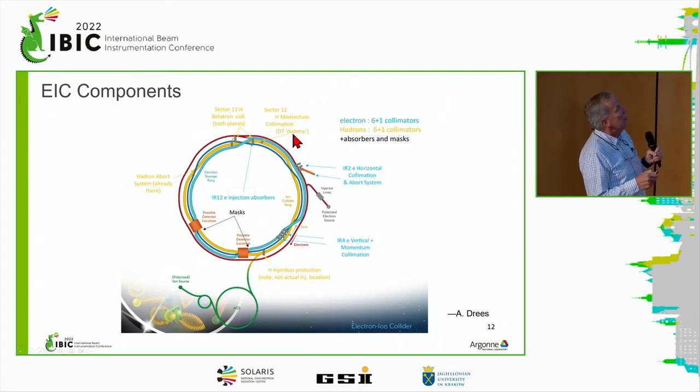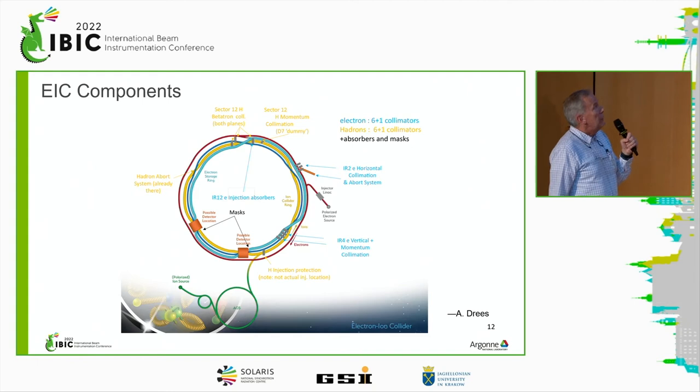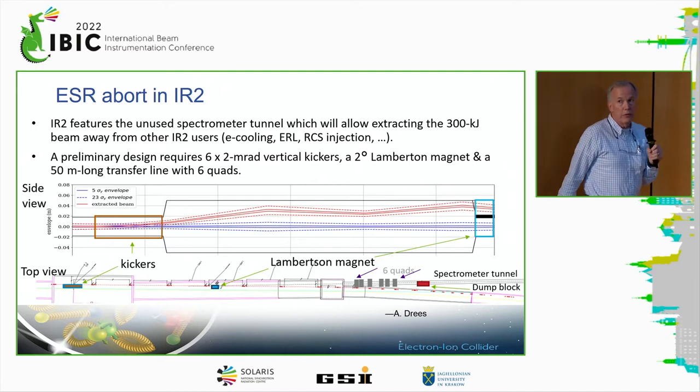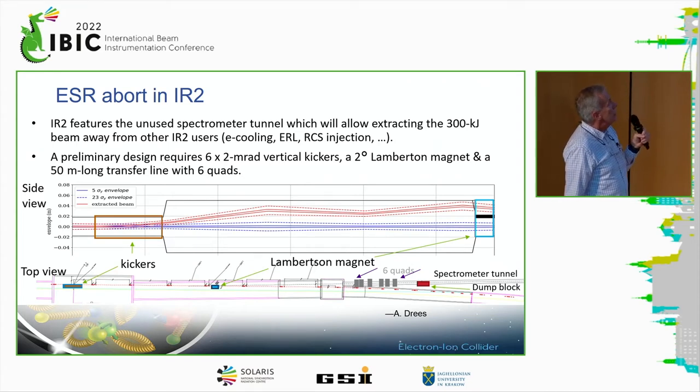Basically, what I wanted to show here is that there's going to be a dedicated dump line. For example, in APS, we don't do that. We're going to try and just use our collimators internal to the vacuum vessel. But here, with the energies that are foreseen in the EIC, a dedicated dump line will be used for the electron beam. Interaction region 2 is where they will have this dump line. Basically, it's an unused spectrometer tunnel and allows the 300 kilojoule beam to be extracted without damaging components in the rest of the ring. So this shows the magnet arrangement using kickers and a Lambertson magnet to deflect beam down into the spectrometer line.